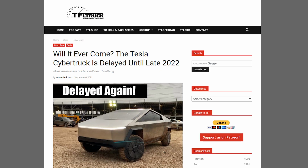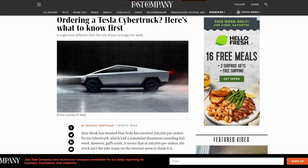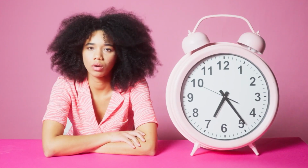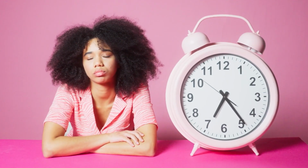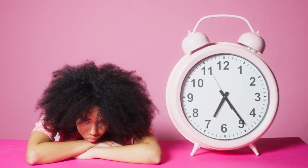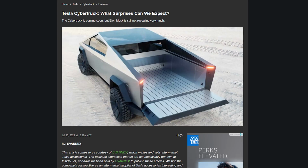First batches, if you're lucky, late 2022 deliveries, but that's only if you ordered it back in 2019 or even earlier. So if you ordered in 2020 or 2021, too bad. You're probably going to have to expect it in 2023 or 2024, which is like 2 to 3 years. It's a very long time. We don't really get any updates on the Cybertruck. Everything's very scarce. Expectations are very high.